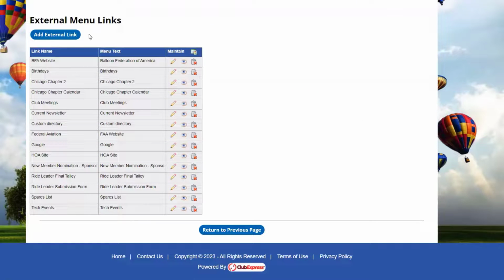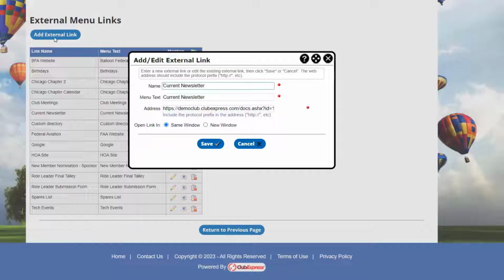And I can see under my external menu links, here's my current newsletter. And the way that I set up this link, I'll go ahead and select the edit option, which will show me the exact same dialog that I would see if I selected add external link instead. It's just that all of my information here is filled in for me. So I've named the link and I've also named the menu text the exact same thing. It's not all of my newsletters, it's just the current newsletter. And then I've added in my address, which is the copied link that I stole from the document library.